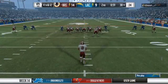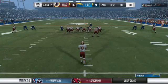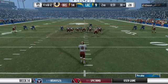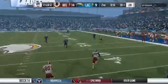It was 3rd and long, so throwing the football was probably the smart play to try and pick it up. But they don't get it, and now the defense goes off the field feeling pretty good about themselves, gaining some momentum as they force them into a likely punting situation.